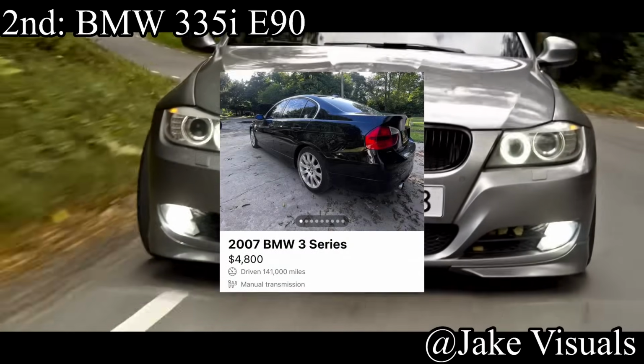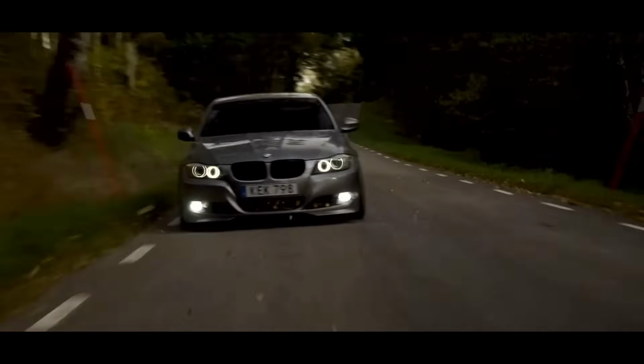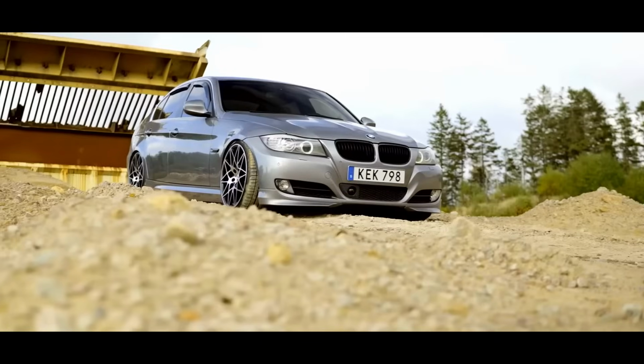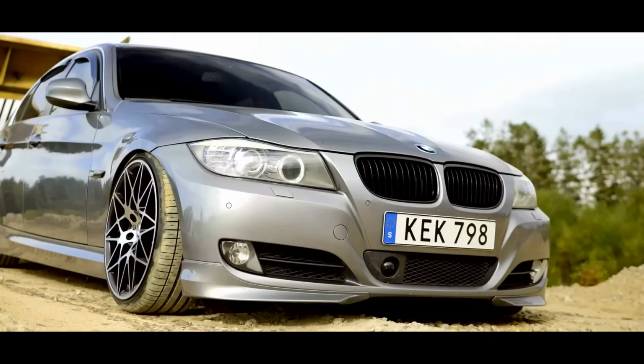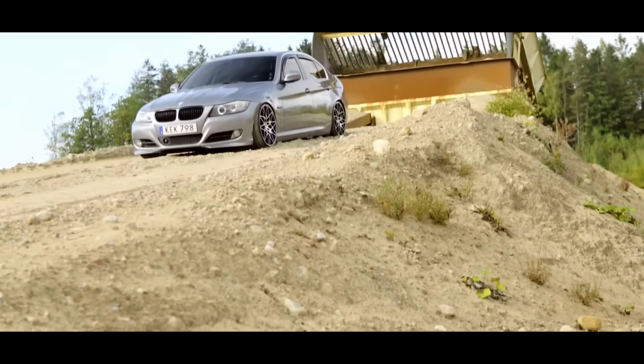Coming in at 2nd place is a car that I'm definitely going to have to defend myself in the comments on, the BMW 335i E90. Yes, you can find these under 5K where I'm from. Now, I'm not saying everybody can. I was actually kind of surprised when I looked it up, but they are under 5K. Not the E92, specifically the E90. The sedan E90 335i's you can find under 5K.